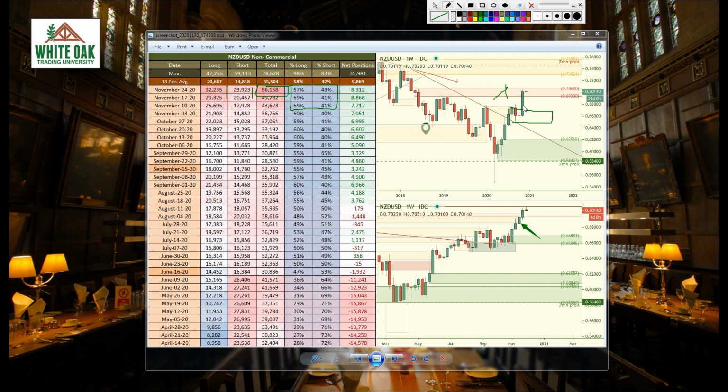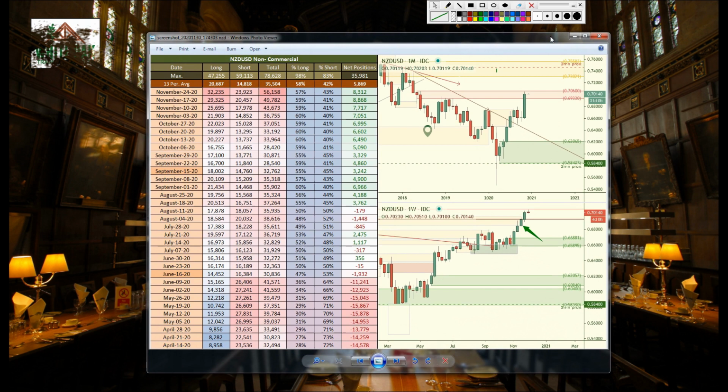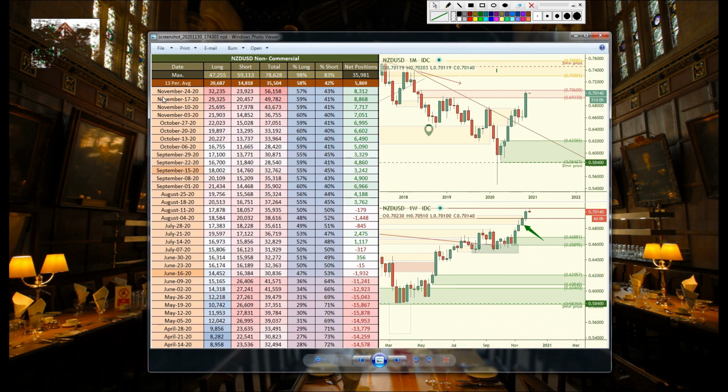Because the move is being made. They're removing supply. What we'd be waiting for is some kind of a retracement before it continues, if it doesn't make contact with the higher time frame supply. And if it does, then we will start looking for entries to get in short. Alright, so that is your CFTC data and analysis for the information that was reported November 24, 2020.